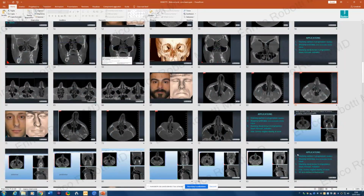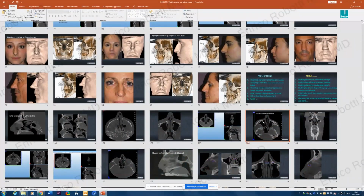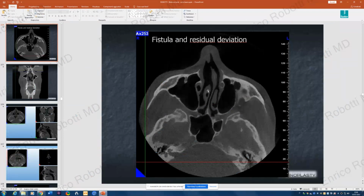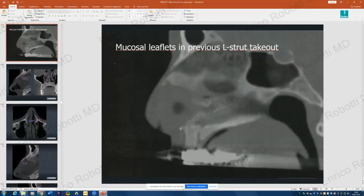you can also see so many other things, like, for instance, maybe a fistula. You want to see where that fistula ends, where it will begin. I don't really have the time to show you the dynamic view. You want to see if somebody behind that fistula left a deviation because the fistula came out when somebody was trying to correct the deviation. You can actually sometimes even see where the Enel strut was done. So you have a weak area where mucosal leaflets are adjoining one to another. And so you know that this person had an Enel strut.